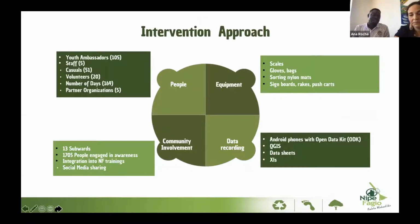On our team and intervention approach, as you can see, we have a few people from the office, like 5 people, but we also have youth ambassadors who always support us in carrying out the surveys, and we involve volunteers from the neighborhoods of all the locations where we conduct surveys. We also have partnering organizations who are interested in joining us at the start of what we do.